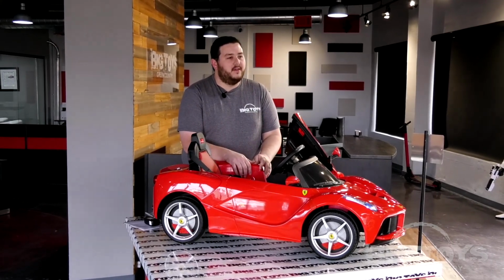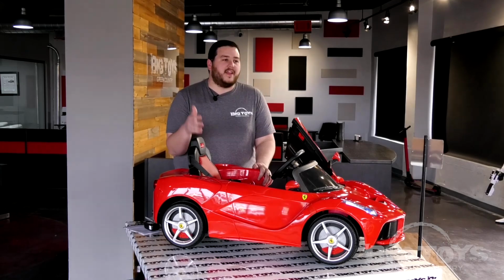Toys Green Country. So if you want your kids to be driving around in style, this LaFerrari is definitely the car for you.